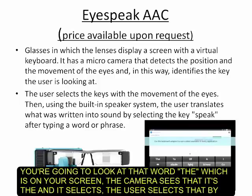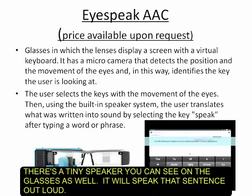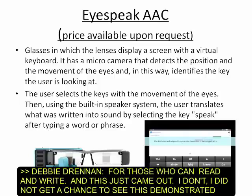The camera sees it, and then the user selects that by moving their eyes to it. Once you've created your sentence, you go to the speak key, and then that is spoken out loud. There is a tiny speaker you can see on the left side of the glasses that will then speak that sentence out loud. So it's like a mini portable eye gaze system for those who can read and write.